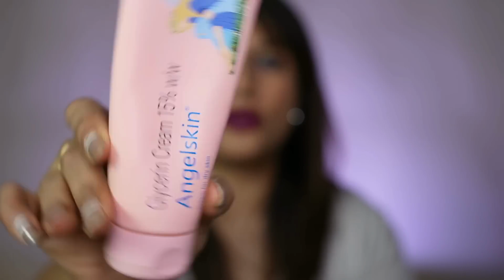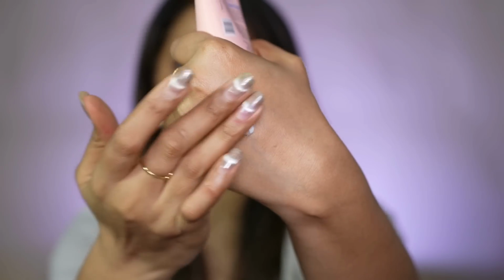This is what the bottle looks like, you guys, and the texture is super rich and hydrating. For the price that you're paying, this has to be in your makeup stash. I even applied this on my daughter, who by the way has got dry skin. Okay, let's move on to the next one, and that is NYX Fat Oil.